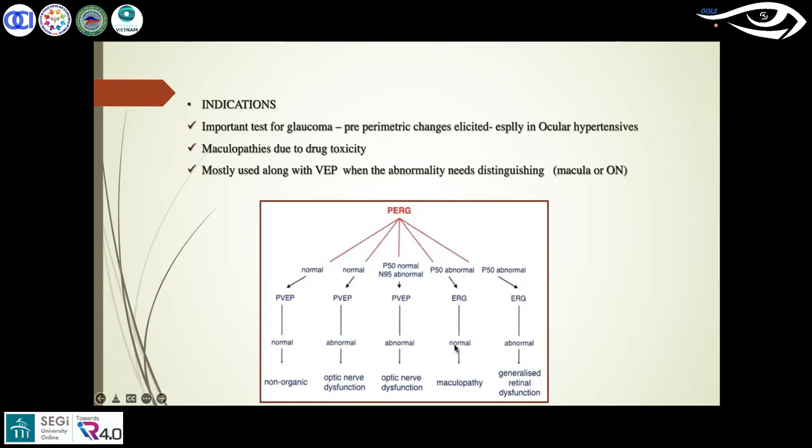And then we have to proceed with doing the full field ERG to know if it is just a macular, it's a generalized retinal dysfunction, or if it's a maculopathy. So to differentiate that, after pattern ERG, we have to do a full field ERG. So all these tests, like you see, are interconnected depending on which part of the retina is affected. So you have to do it in conjunction with each other. So any test standalone is not going to give you any full information. And for that, it is important to know the physiology of the eye too.